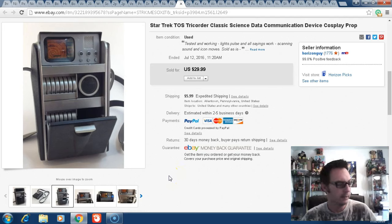And I took a best offer. Let's see, 29. I don't know. Somebody bought this at full price, $29.99. At $30, I think the highest price one I had seen like this was not close to that, but maybe the Comic-Con had something to do with it. It's incomplete, but it works, and it gets a good price.